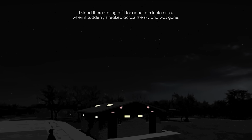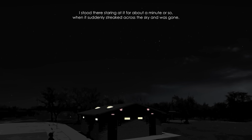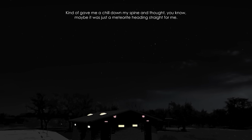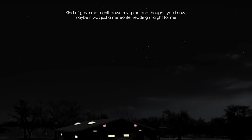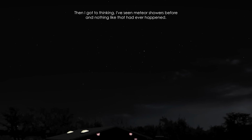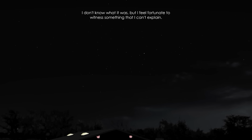I stood there staring at it for about a minute or so, when it suddenly streaked across the sky and was gone. Kinda gave me a chill down my spine and I thought, maybe it was just a meteorite heading straight for me, and then when it hit the atmosphere, it deflected off in a different direction. Then I got to thinking, I've seen meteor showers before, and nothing like that had ever happened. Don't know what it was, but I feel fortunate to witness something that I can't explain."